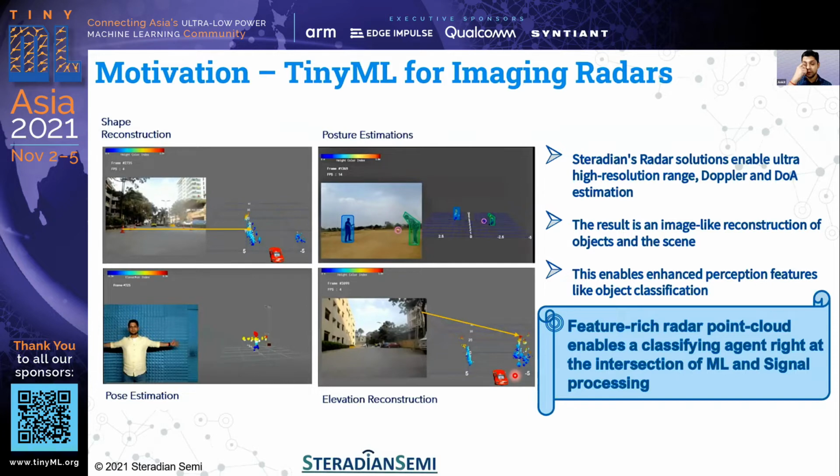So what do we do if we get such rich feature sets from an imaging radar, right? What should be the logical next step? The logical next step, as mentioned over here, is that the feature-rich radar point cloud enables a classifying agent which sits right at the intersection of machine learning and fundamental signal processing. So this gives your radar a more camera-like ability to sense the objects and then be able to learn from the features and be able to classify objects and say, this is a pedestrian and this is a car, right? Or several distinctions like those.